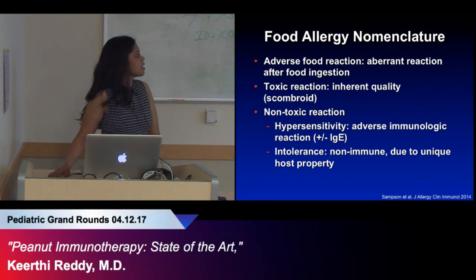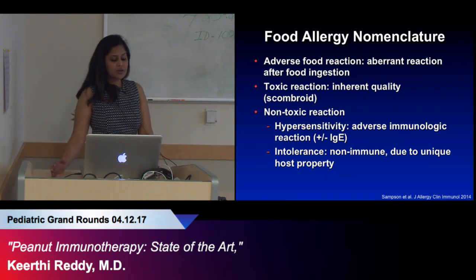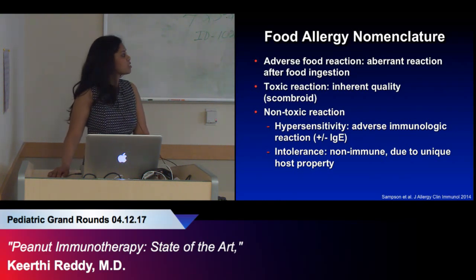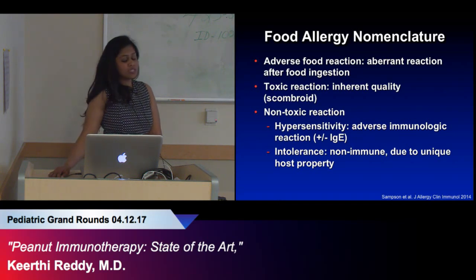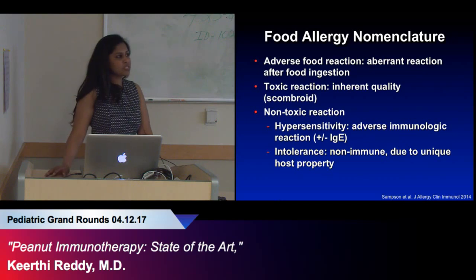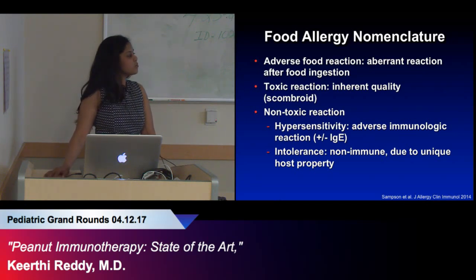But before we go into detail about food allergies, we need to actually define food allergies and classify them. The overall broad category is defined as adverse food reactions, which is basically any kind of abnormal reaction that you get after you ingest a certain type of food. Different sources say different things: some classify them into 2 categories, and some define 3 categories. First I'll talk about the 3 categories.